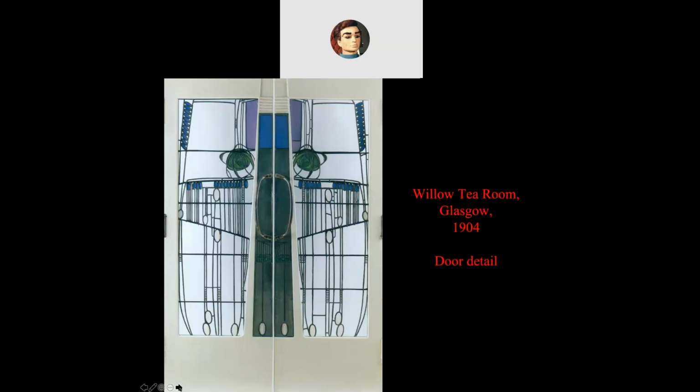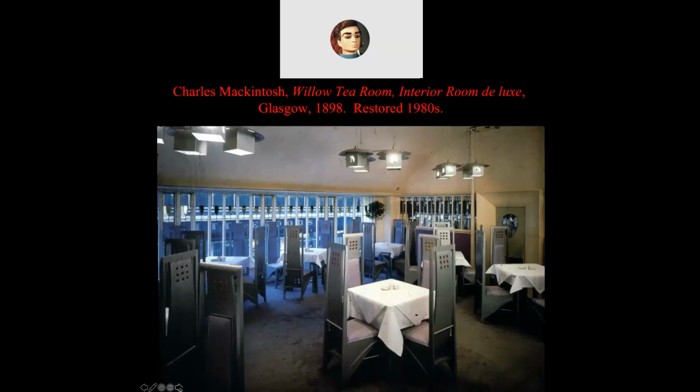The standard of classicism meant that what would be considered a vernacular style or a local, ethnic style was just not up to the level of Greek and Roman ornament. But he disagreed. Here's an image of the Willow Tea Room, which was restored in the 1980s. Those really super tall back chairs, Frank Lloyd Wright did the same kind of thing. It has those small square piercings. That exaggerated height is another example of the irrational, the exaggeration that Art Nouveau liked to employ.